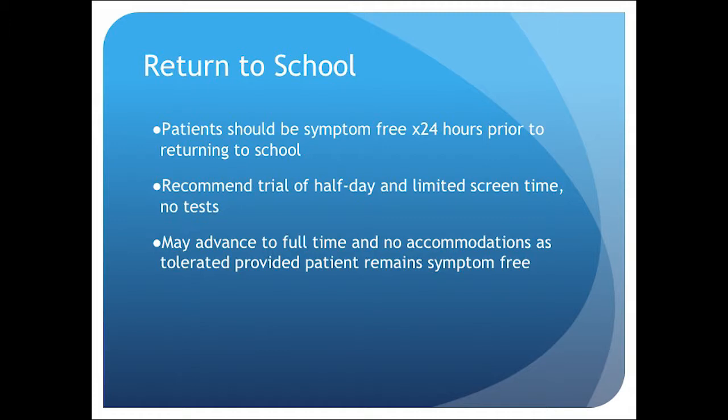Once they've done a half day successfully with no symptoms, then we'll bump them up to a full day. Once they've done a full day successfully, then we can bump them up to maybe some limited screen time, maybe doing testing but with extra time allotted. We also have 50% of homework and missed days. They always have access to a counselor to work on an individualized return to normal so that they're not just falling behind in schoolwork.